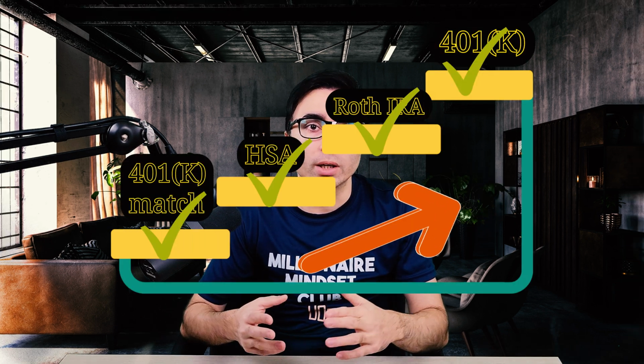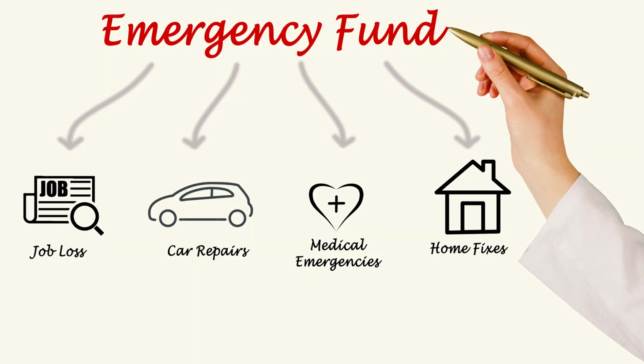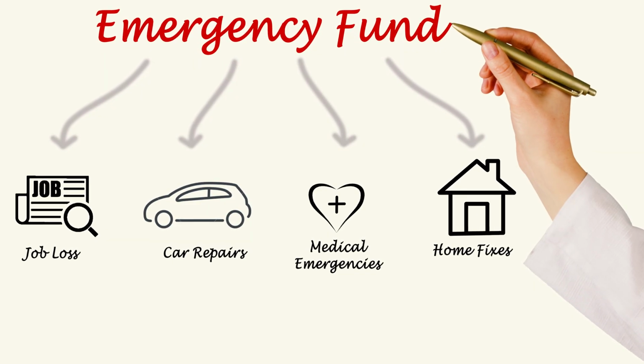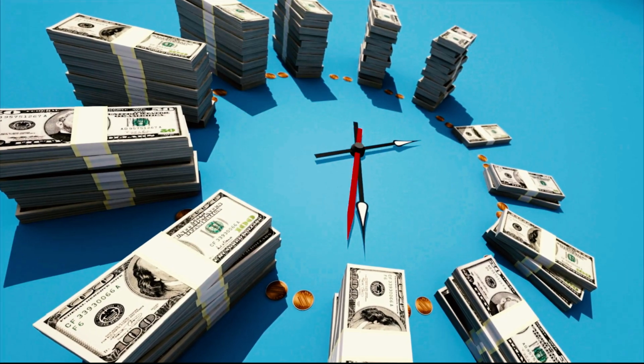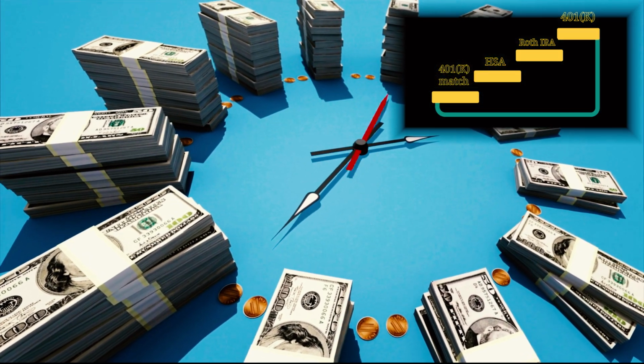In conclusion, understanding the different types of investment accounts and prioritizing them in a specific sequence is crucial to making the most of your dollars while keeping taxes in mind. Start with an emergency fund, then focus on paying off high interest debt, saving for retirement, and finally, building wealth. Remember that it takes time and discipline to see results, but by following this sequence, you'll be on the right track to achieving your financial goals.